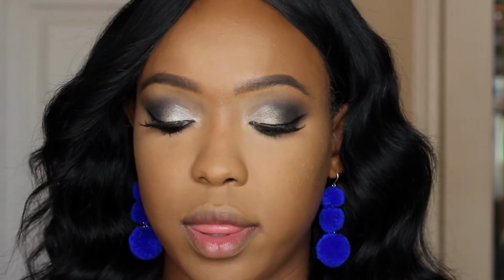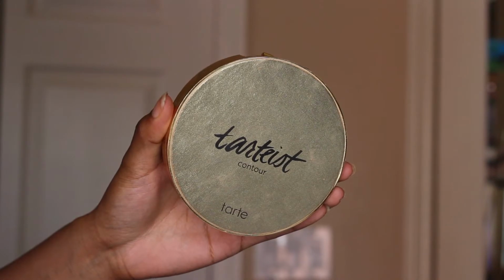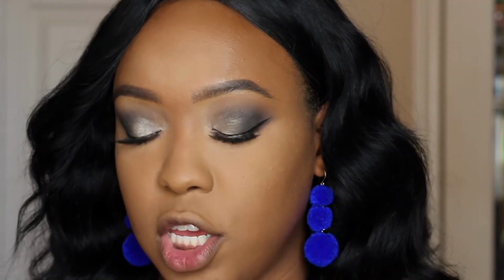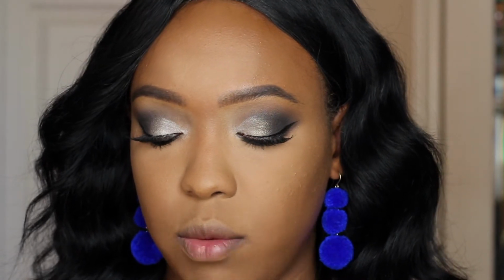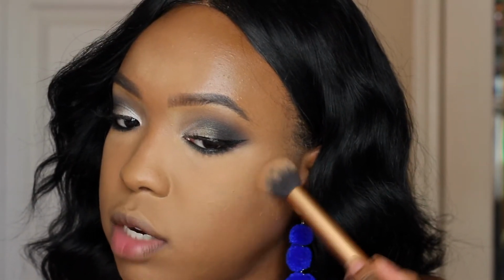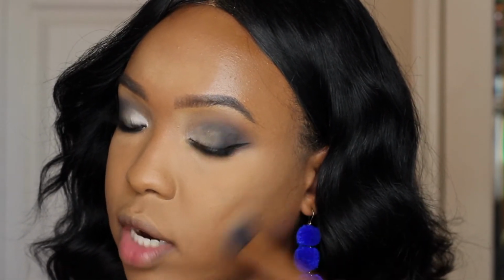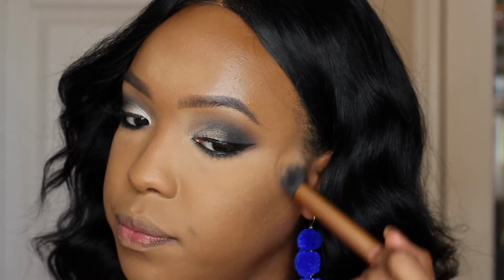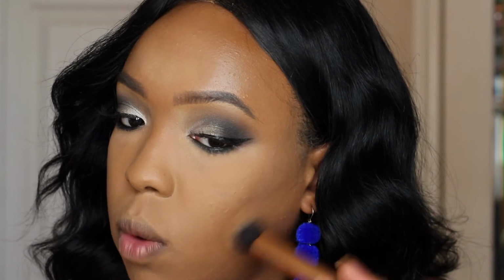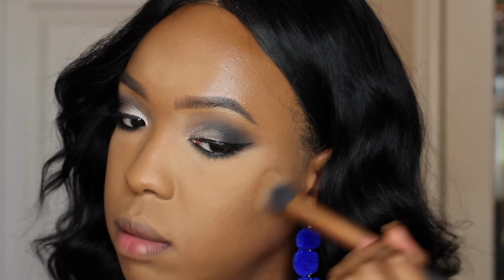So next we're gonna go in with the Tarte Tarteist Contour Palette, the makeup shade one. I haven't used this in a little while. I'm gonna use number 3, which is the second to darkest shade in the palette, just to contour my cheeks a little bit. I do see the dimension from the cream contour already still there, so that's nice. So you don't have to set it with powder if you don't want to, but I am going to.